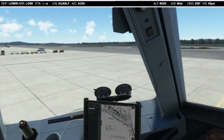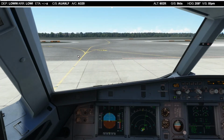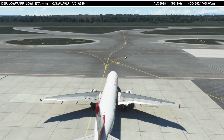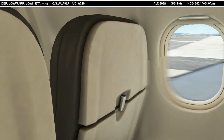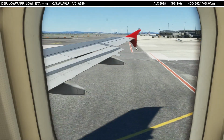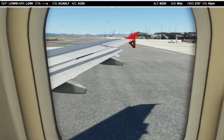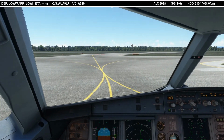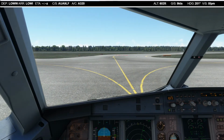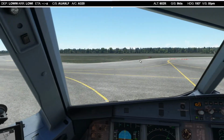So right side is clear, left side is clear as well. There's a Qantas 737. And also the wings, they look so short, aren't they? I mean, from the A320neo, they look much longer than just until here. I don't know, that's a little bit weird. Check right side again is clear, left side is clear as well.